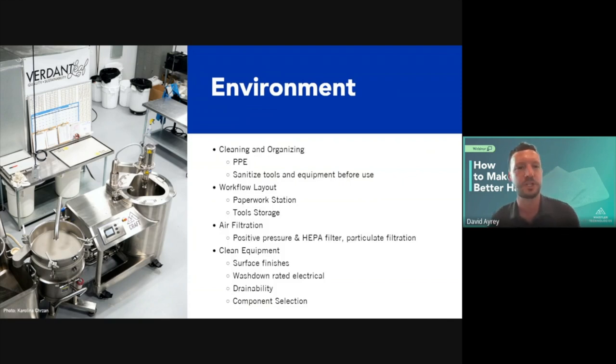Next on the list here is washdown rated electrical. Obviously, making water hash involves a lot of water and spills on the floor. We always recommend that all electrical equipment, that's motors, pumps, electrical cabinets, buttons, switches, touch screens, receptacles, and plugs should all be washdown rated. This not only protects the operator from the chances of short circuits and electrocution, but it also means that you're then able to freely wash down that equipment and get rid of any surface dust or debris that might have collected on those surfaces.